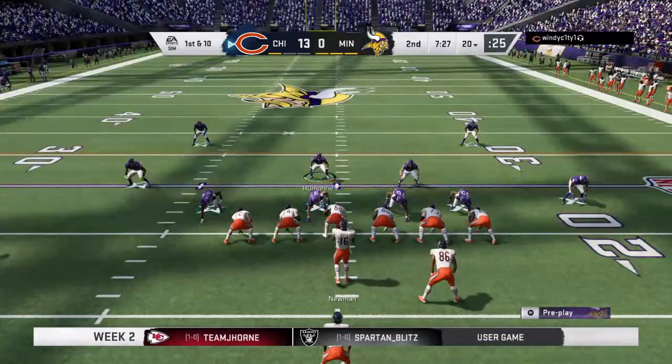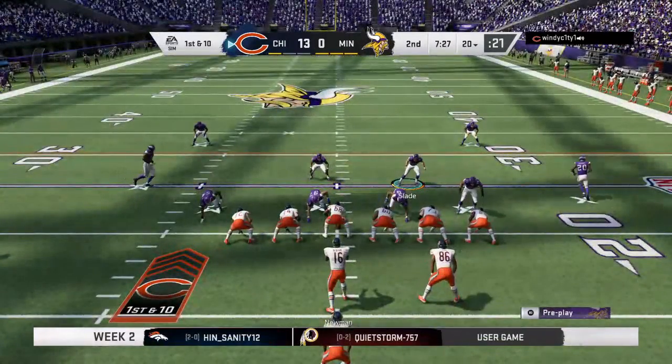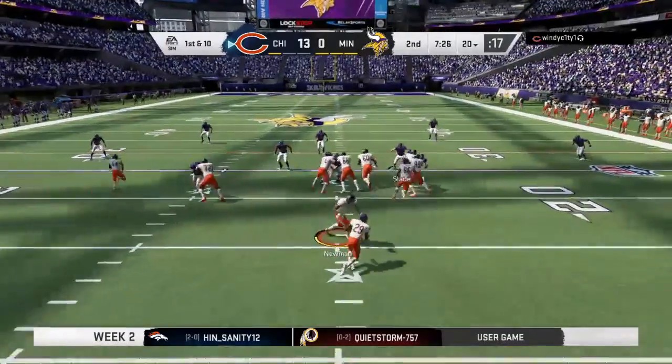The Bears offense ready to go for their next drive. And they split the uprights last time for 3. They've got the lead. They're not going to play this conservative. They're not hoping for another field goal. They're hoping for a touchdown.